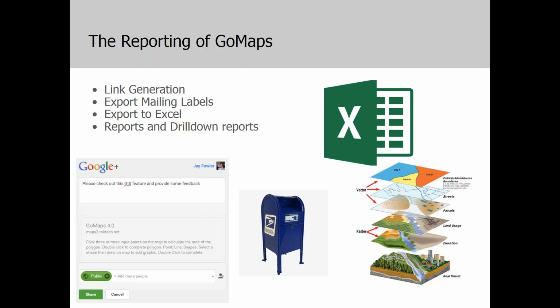The one I really wanted to highlight is the drill down reports. When we say drill down reports, what we're talking about is we are going to take a geometry, whether it's a point, line, or a polygon that you've selected or provided in GoMaps, and we're going to drill down through a bunch of GIS layers. So at the bottom right of this slide, you can see the classic GIS layer mashup.